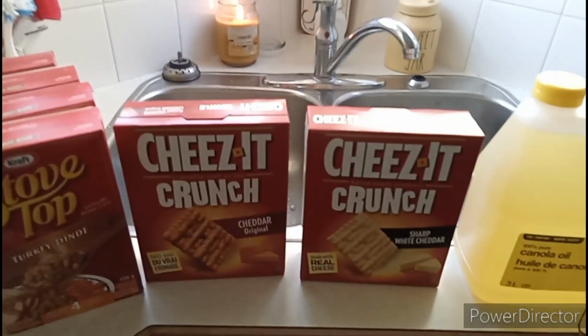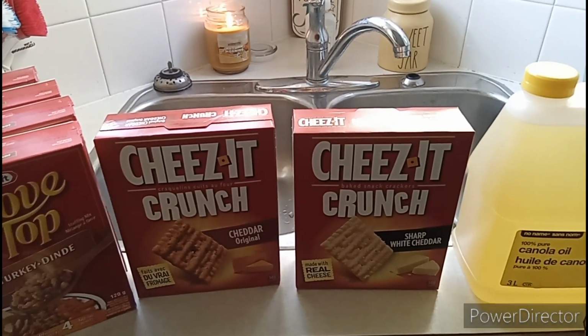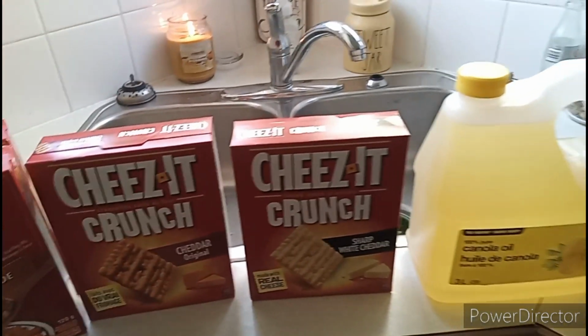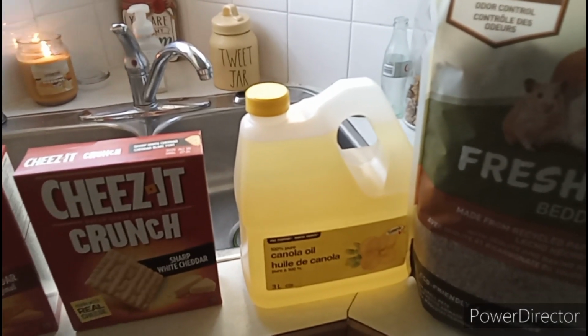The Cheez-It crackers, $2 a box, were on sale, limit of 2. So I only bought the 2, which is unfortunate. I wouldn't have minded grabbing some more. I got the original cheddar and sharp white cheddar. A bottle of canola oil. This was on sale for $6.97 for 3 liters.